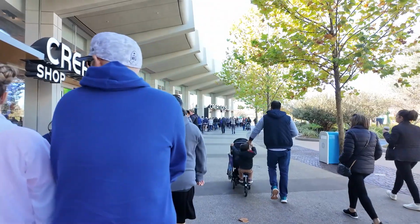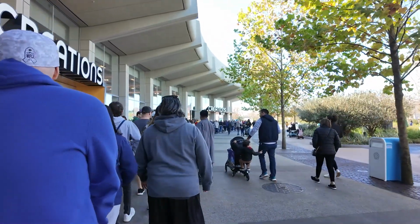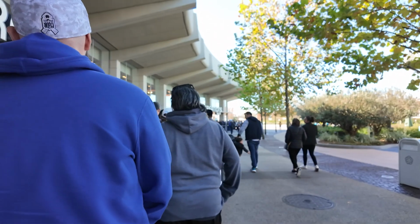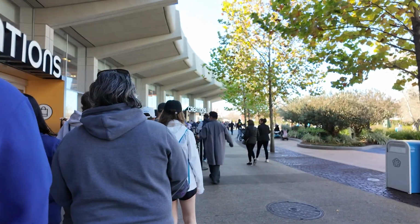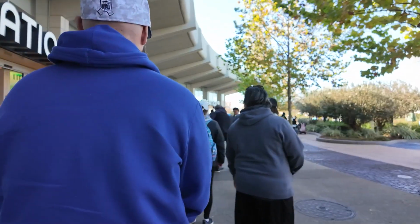So this is the line for the annual Passholder magnet. It is rather long, but these lines do move really fast. This is probably the longest line I've ever seen for an annual Passholder magnet, but I'm just gonna stay and wait.